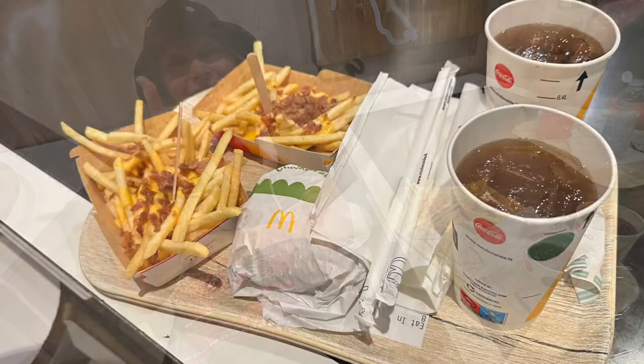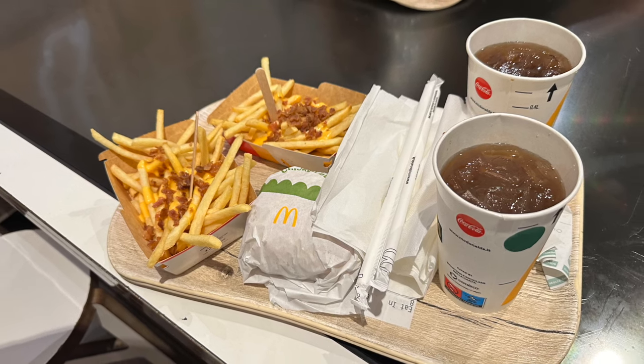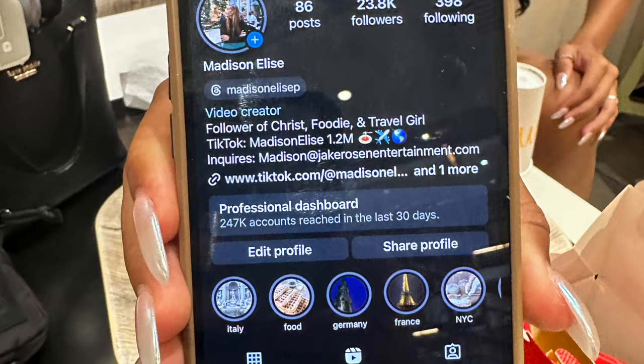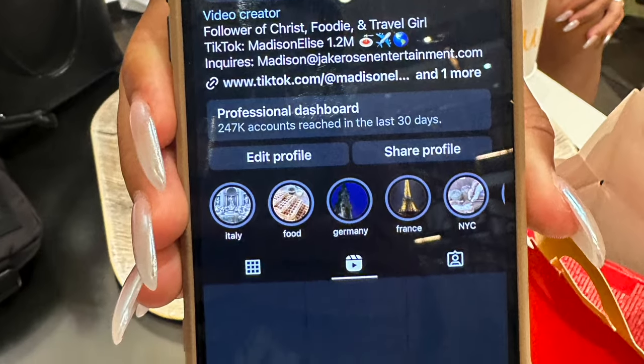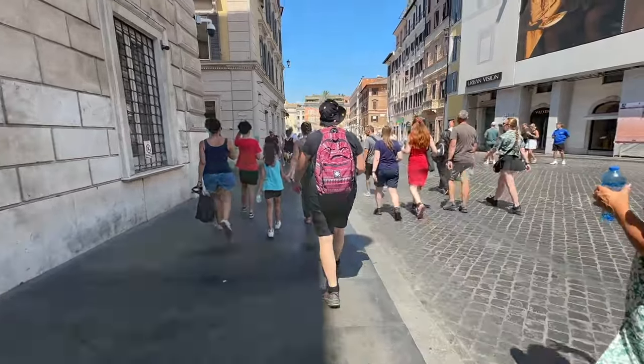Noticing the menu boards, we decided to order a bit of lunch and use the code to access the loos. The Italian McDonald's was actually quite nice, and we got chatting to a lovely couple who were randomly vlogging their foodie tour of Europe in McDonald's. With time passing by, we said goodbye and headed up to the Spanish Steps.